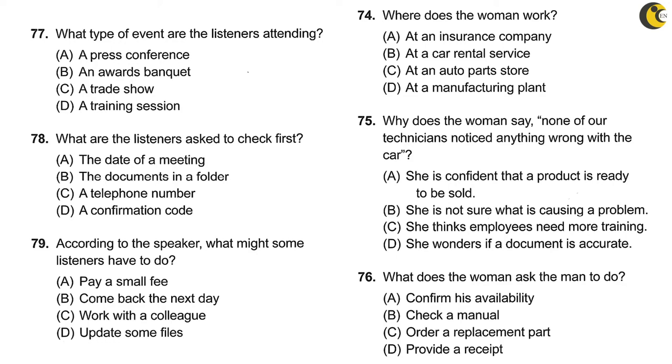Number 74. Where does the woman work? Number 75. Why does the woman say, "None of our technicians noticed anything wrong with the car"? Number 76. What does the woman ask the man to do?